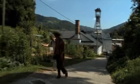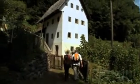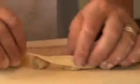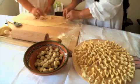A stone's throw away from the mercury mine, the miners' housewives prepare Idrija's most famous culinary speciality, the Idrijski žlikrofi, the secret recipe transmitted from generation to generation.